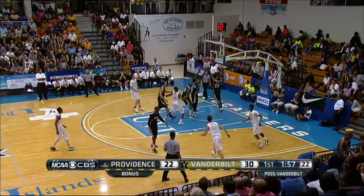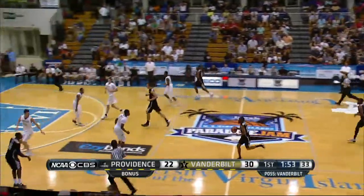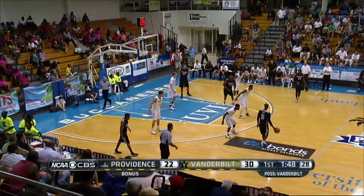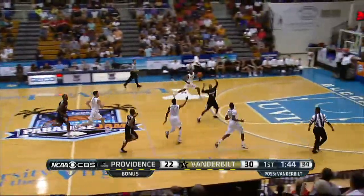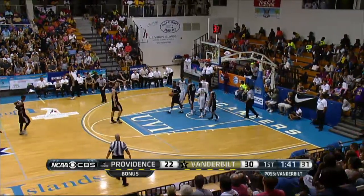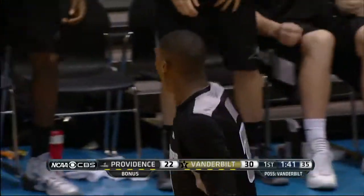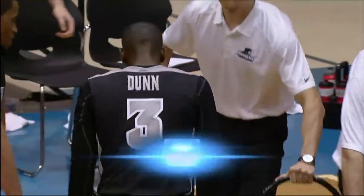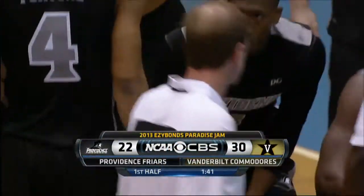One dribble underneath, the jump hook for Odom. That's not there. Odom, a 16-point per game average coming in. Cotton 1 for 7 for Providence. He has to get untracked for the Friars to be successful. Takeaway from McClellan, lobs it up into the air, put up, and a foul will be called. Dunn trying to defend Odom, and it will send Vanderbilt to the line for 2 free throws, all expenses paid. 30-22, Vanderbilt on top in the Ezybonds Paradise Jam here on CBS Sports Network.